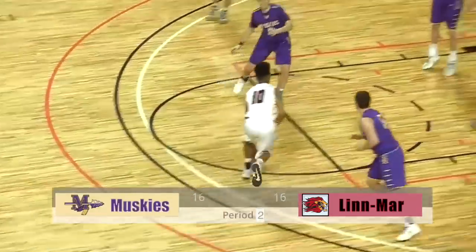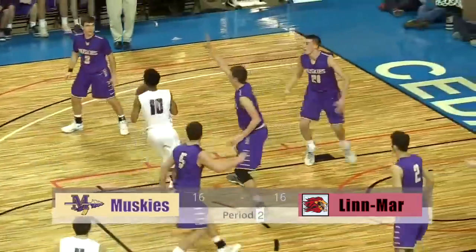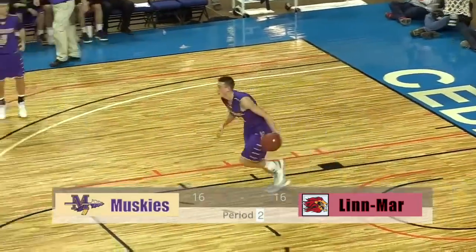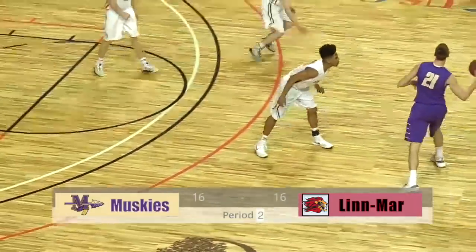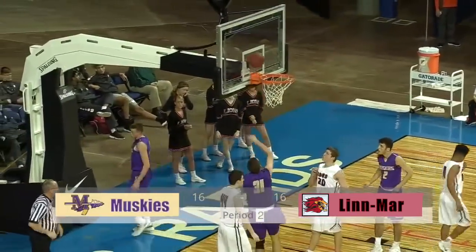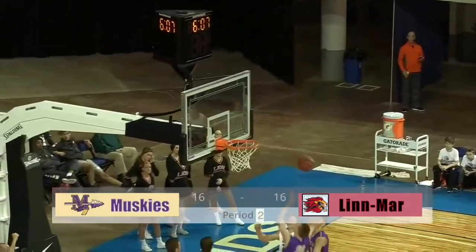Robertson back to Hall. He drives in. Now he kicks it to Martin, left wing, back to Hall. In the lane, he picks his dribble up, back to Robertson, three ball, top of the key, no good. Wieskamp high in the air for another carom. And here come the Muskies. Joe feeds it to Hutton. Now the cross-court pass to Howard. Spin move in the lane on Annis, no good, and a foul on Nate Annis. That'll be his first, and the sixth on Linmar.